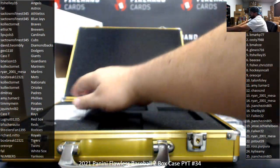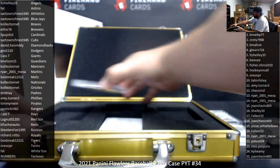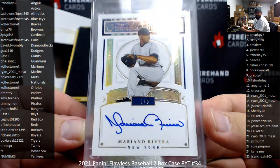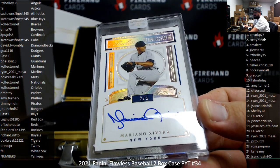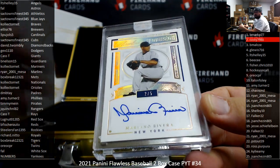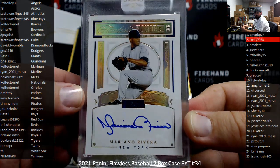I got a Yankee here, guys. Going to the numbers. Hollow gold Honored Ink, 2 of 5, Mariano Rivera. Spot number 2, Costy. Congrats, Costy. That is a pretty hit right there.